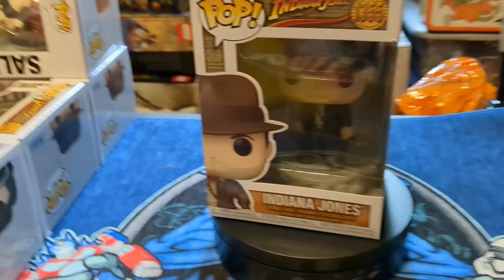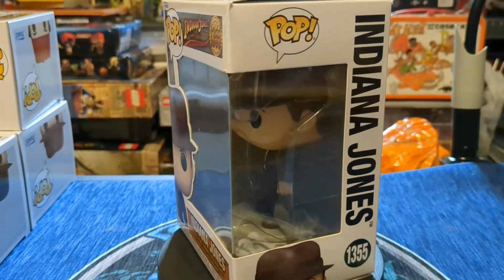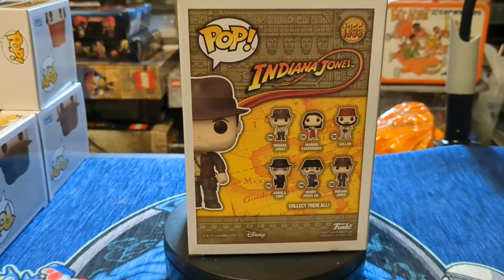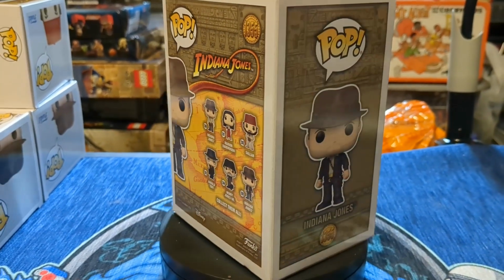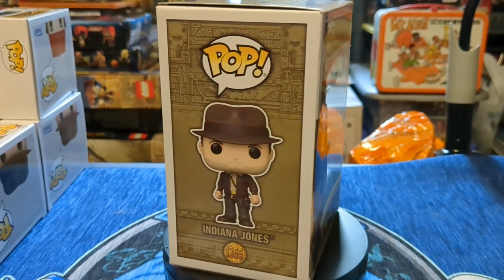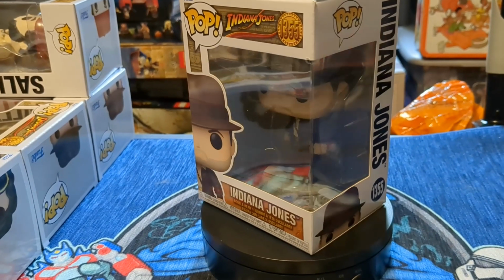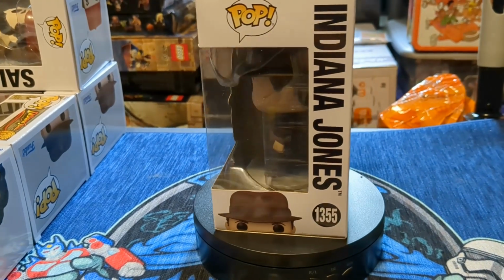Next up is just the plain Indiana Jones from Raiders of the Lost Ark, pop 1355. And it's from the beginning of the movie when he's got his whip and his gun and his jacket and everything else. Wish they would have made a Cairo swordsman. Maybe they will. We'll have to see.